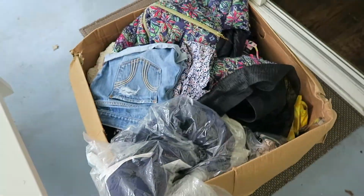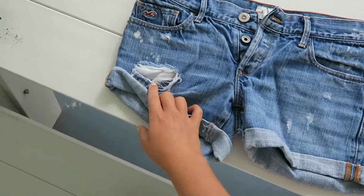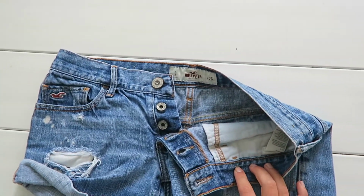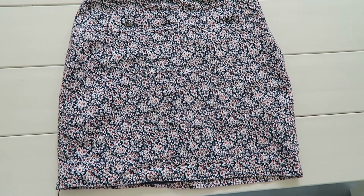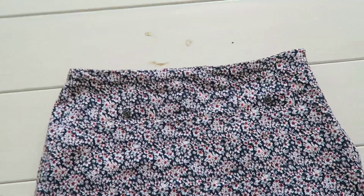Ta-da! There we go. So here's a pair of Hollister shorts, distressed denim. They have a hole in the back and a hole in the front, and they have the nice detail of the three buttons here. I actually used to wear this skirt to work, but then it became too short because I was constantly at a desk.